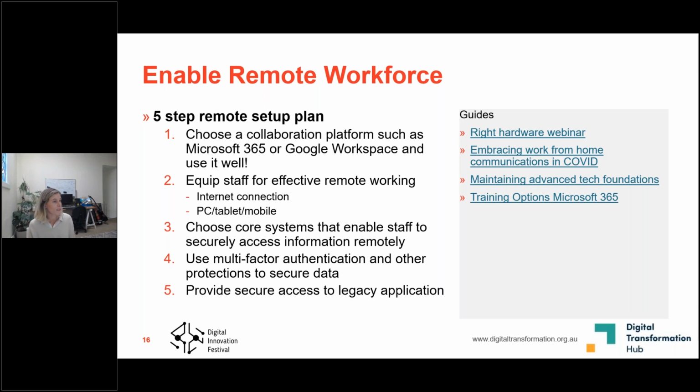So number 2, equipping staff for effective remote working. This space, the space I'm in now, I think it's so vital to ensure that it is benefiting you, whether that's the screen setup, or ensuring that you've got an up-to-date router for the internet connection, ensuring that your space is going to give back to you so you can effectively work and collaborate with your teammates.